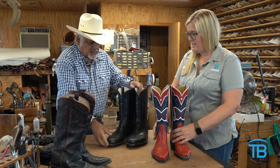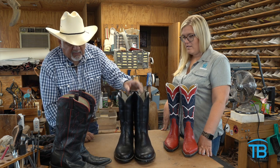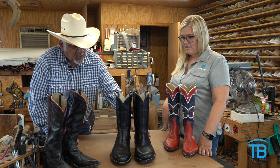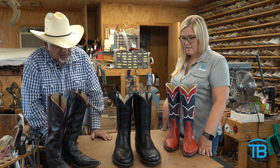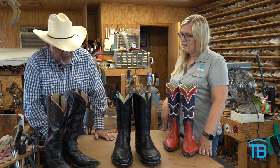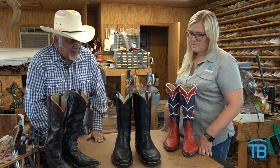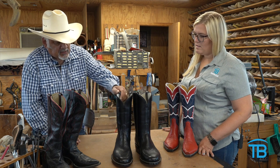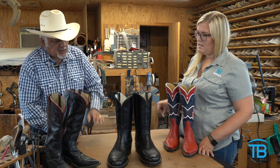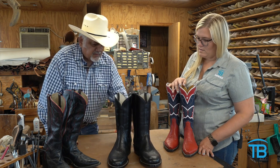And then this pair is for a customer. This is a rather simple pair, but in its simplicity, in my opinion, it's very elegant. The leather is bullhide. It's Spanish leather, and the tops are French calf, with a very nice luster, very nice feeling to it. The customer wanted his initials on the outer pull strap, and the initials are made out of kangaroo leather. So, they're constructed very well. He's going to enjoy them.